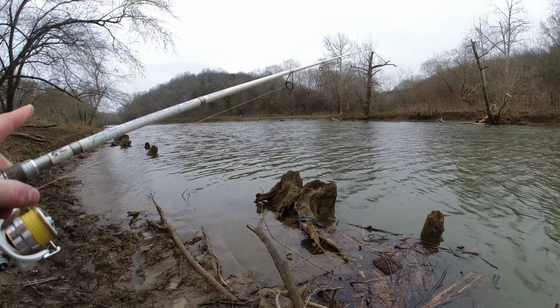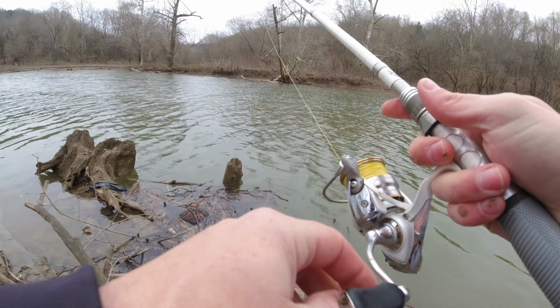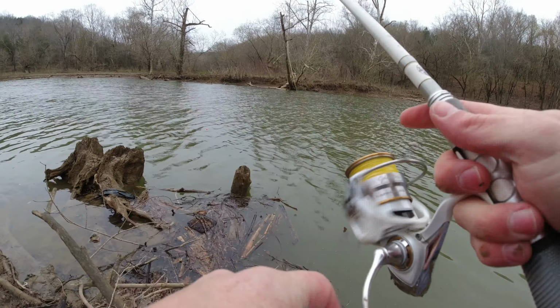Alright, I'm gonna set that down. Try not to fall in here. And see if that doesn't level out. It's been in my pocket, so it might be a little bit warmer. Alright, let's reel this in. I'm gonna check the temperature on this gauge and see what it says. Alright, so it says 54.9 degrees up here.